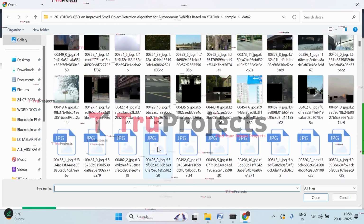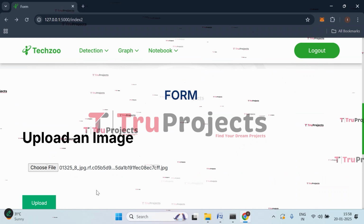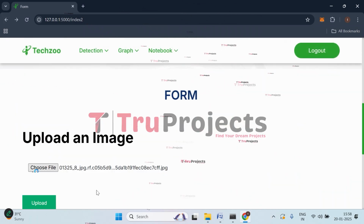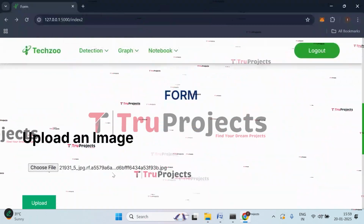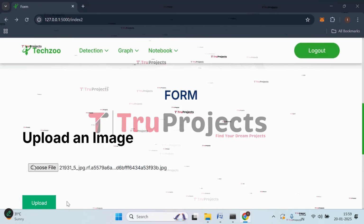So now let us upload this image. So here vehicles and traffic sign is detected. Let's get back. Now let's upload this one. So here vehicle and a traffic sign is detected. Let us upload 2 to 3 images more.